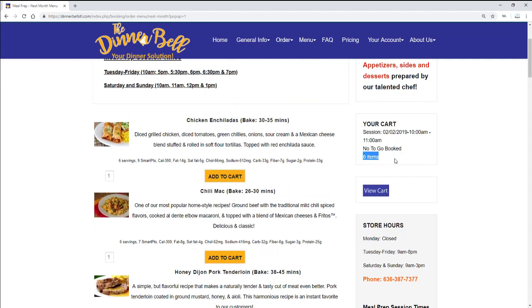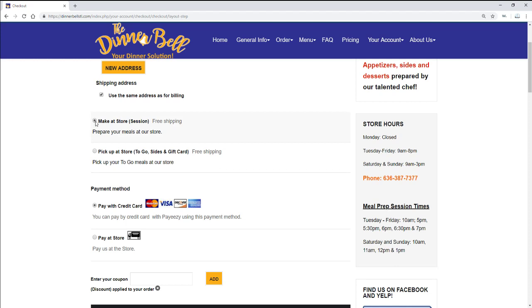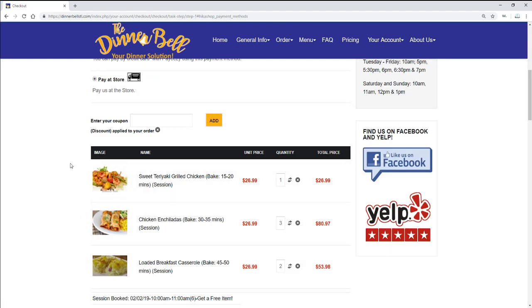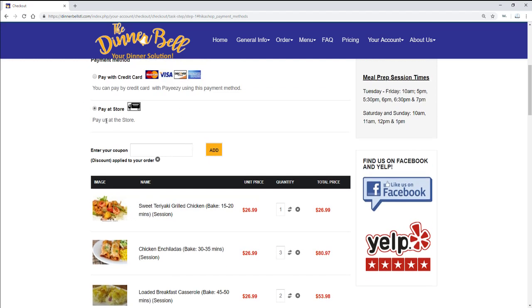So now I've got 6 items in my cart for the 2nd at my 10 a.m. session. I'm going to hit View Cart. Now I'm going to make sure that the bubble next to Make It Store session is selected, and I would like to pay at the store. Now the page is going to flicker and refresh, which means that it is just changing my selection, but that doesn't mean that the order is submitted yet.